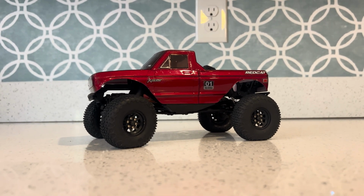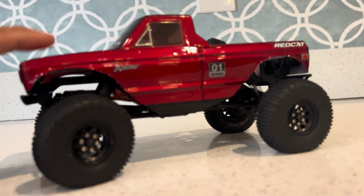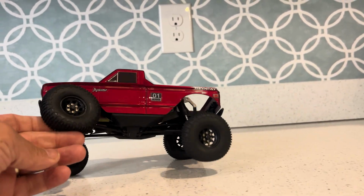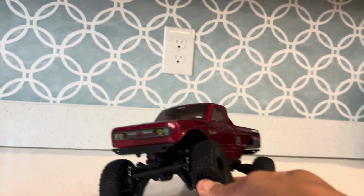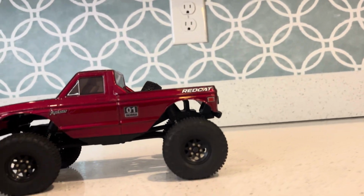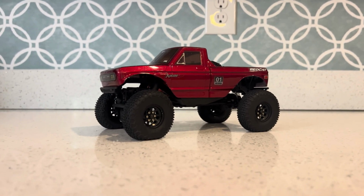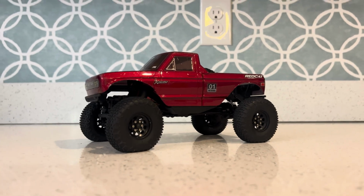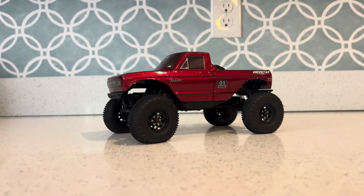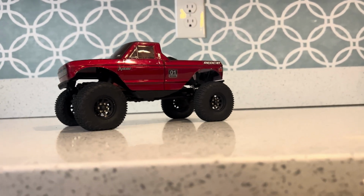Now this has been my most capable 18 scale crawler that I have. What helps is the lightweight Lexan body compared to a scale hard body. It's got a ton of flex, as you can see here, and it's got a low center of gravity. It's just a well-designed 18 scale that can go out there and almost comp crawl. Some lines, yes, I could say this thing's hitting somewhat comp lines for the 18 scale, but it's definitely more capable than my TRX-4Ms or my FCX24s.